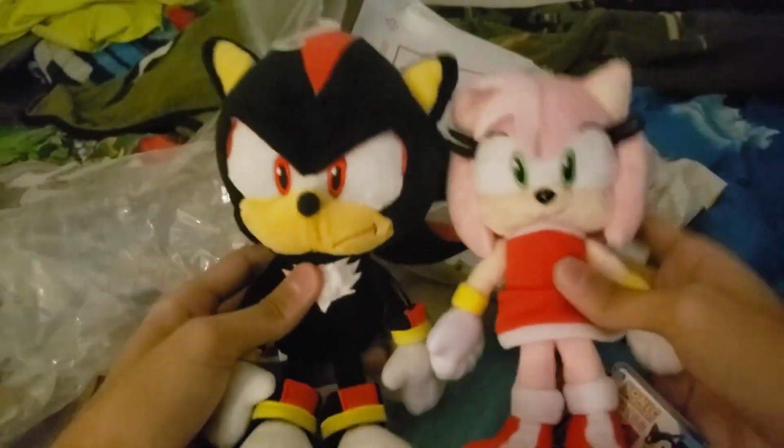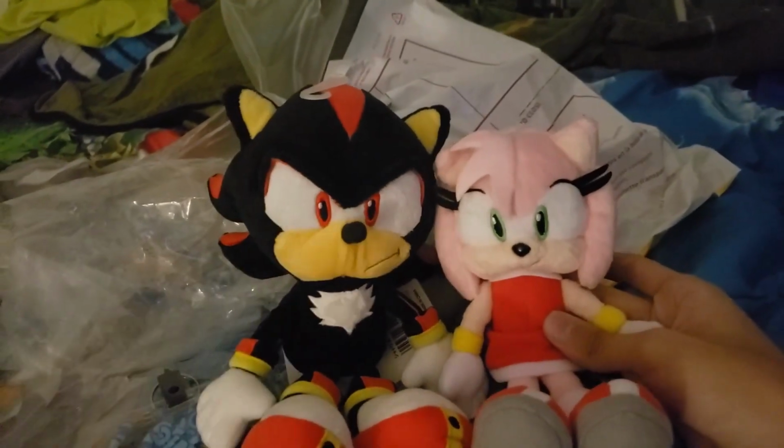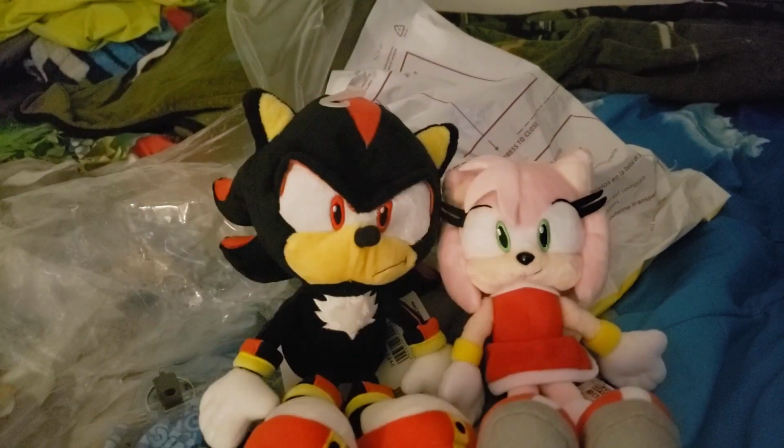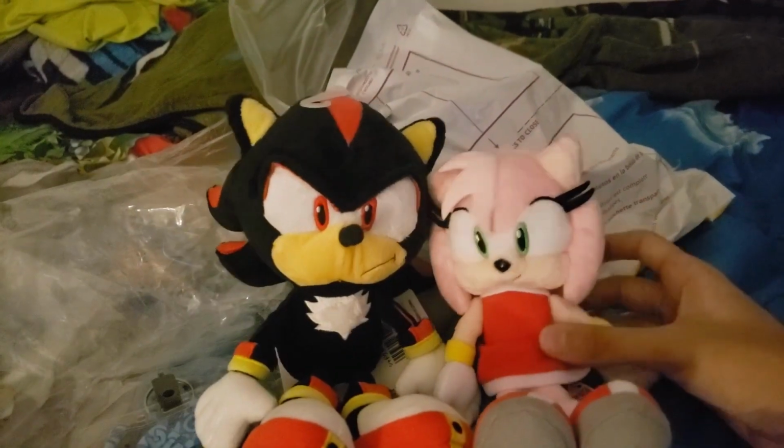And honestly, it feels so good to have two Sanei Sonic plushies now. And it's all thanks to my boy Sonic Swift, bro. Just thank you so much, man. Once again, you're awesome, bro. Just thank you so much, dude. Oh my gosh, she looks so cool, man.